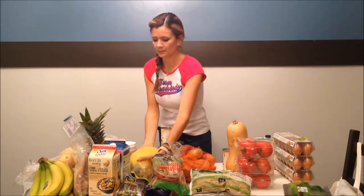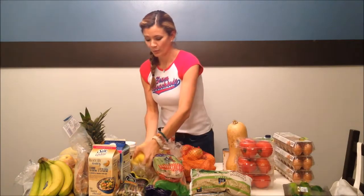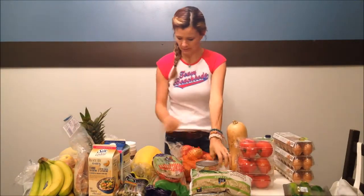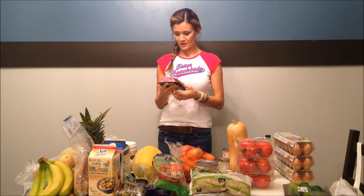Also, we picked up a spaghetti squash, so we're going to make spaghetti squash in a crock pot as well, with a tomato sauce. We picked up chopped tomatoes and tomato sauce, organic, and some organic pork to make the meatballs out of. Typically we don't do pork, but we found it on sale. We said, why not? It's organic. Try it out. If not, typically this would be either a really lean beef, chicken, or turkey.